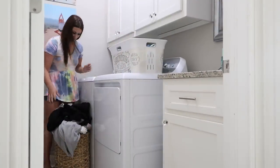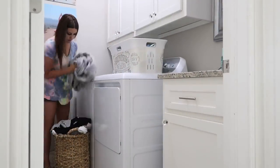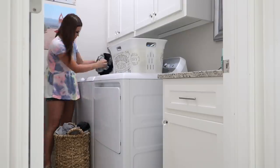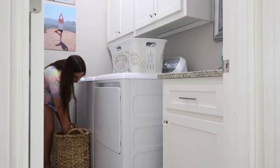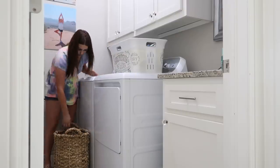But now I'm gonna head back into my laundry room and go ahead and get that load started. And like I said, it's overflowing, but this basket's so small, everything still fits in, so I'm really loving the smaller laundry basket thing. It's just really helped me out.